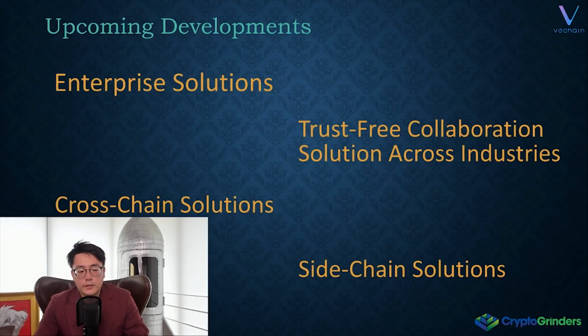Anyway, for upcoming developments, we have enterprise solutions. This is nothing new. It's following in the light of Quantum and other blockchain projects. They intend to provide a platform for trust-free collaboration across industries. So like I said, how it's affecting the F&B industry and the fashion industry, maybe they could connect the two. They are focusing on cross-chain solutions and side-chain solutions. So basically your scalability dilemmas.